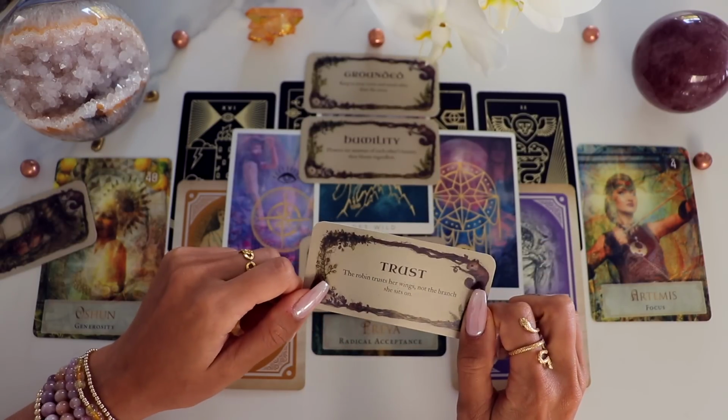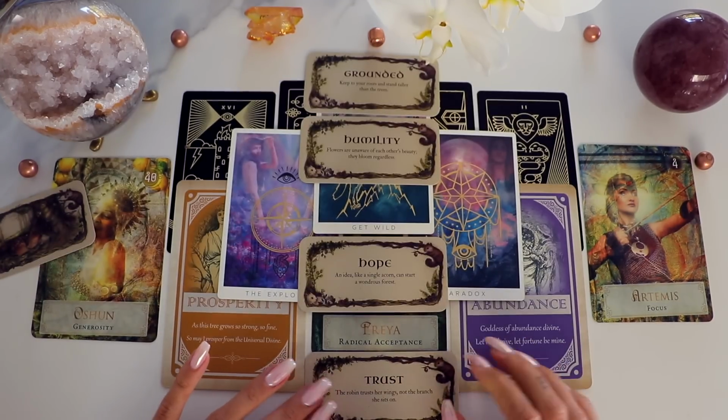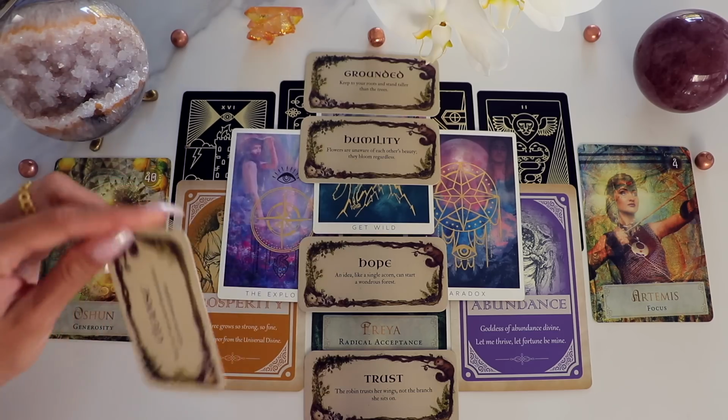We also have trust. The robin trusts her wings, not the branch she sits on. I feel like you're very wise when it comes to philosophy, and you're also really trusting around others because of the fact that you trust yourself. You know what you're capable of. Therefore, you're not scared to be around others. You're not super cautious. You're a very open person, but it's because you trust yourself very much.